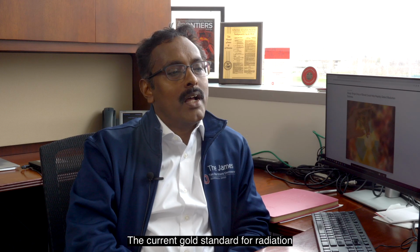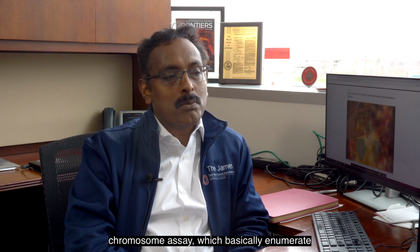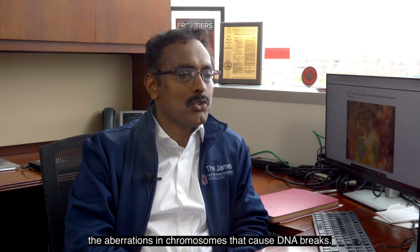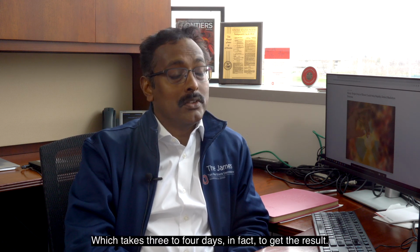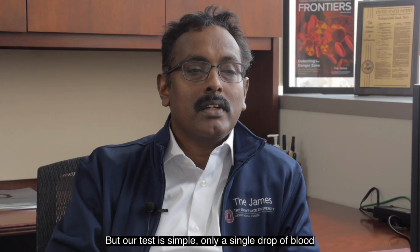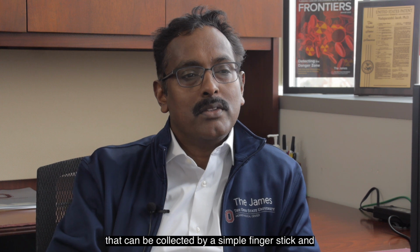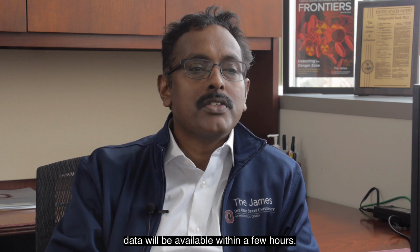The current gold standard for radiation biodosimetry is something called dicentric chromosome assay, which basically enumerates the aberrations in chromosomes that arise because of DNA breaks and fusion. But it takes 3 to 4 days to get the result. But our test is simple, needs only a single drop of blood that can be collected by a simple finger stick, and data will be available within a few hours.